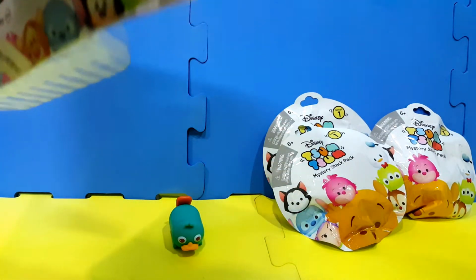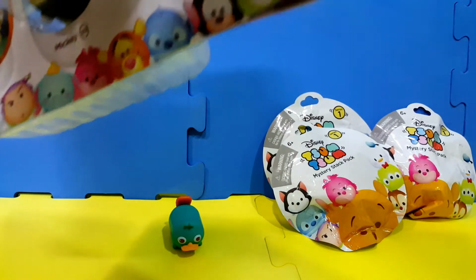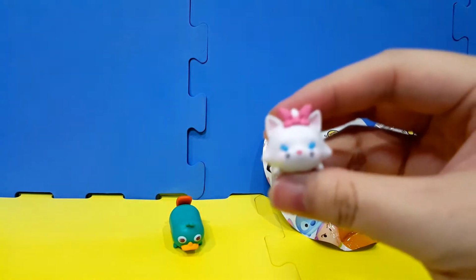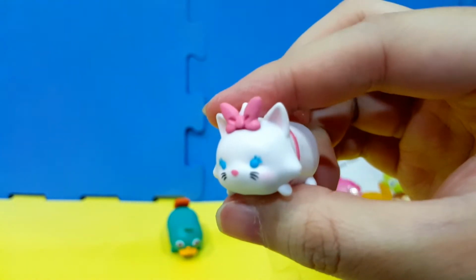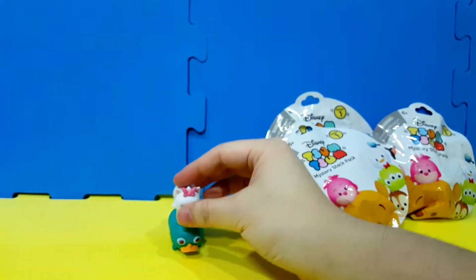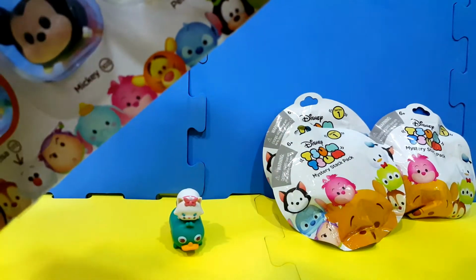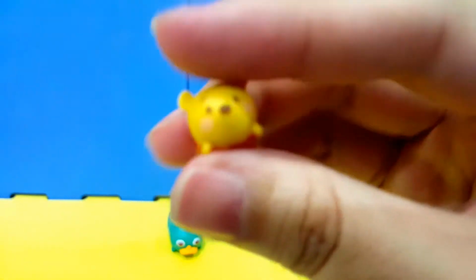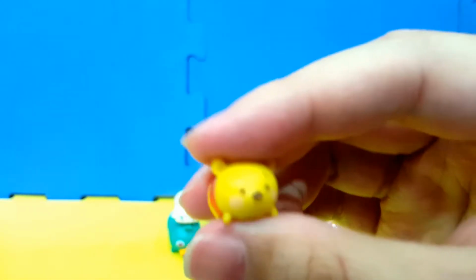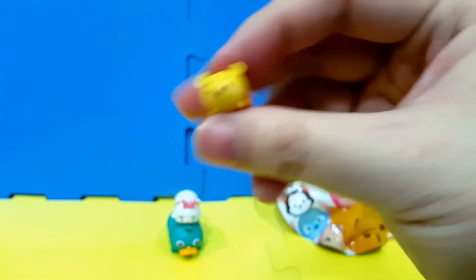Next, we have Marie the cat. And next, we have Winnie the Pooh. It's a small one. The Chum Chum comes in small, medium, and large Chum Chums.